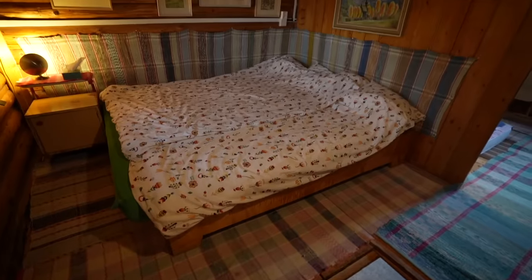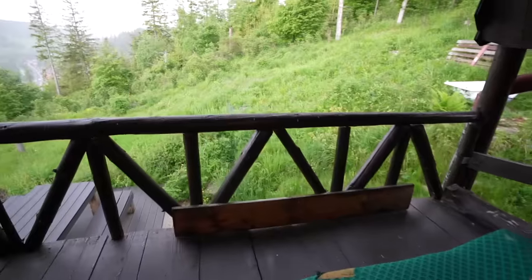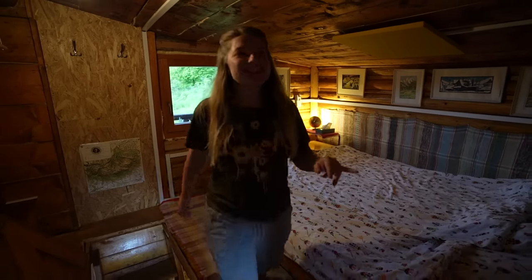Okay. Here is our bedroom. Got a window here. There is a little balcony as well. You can go out on the balcony, but we just sit outside. And here is another bedroom.